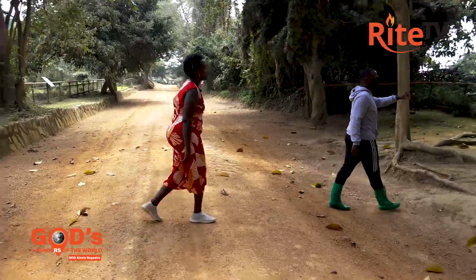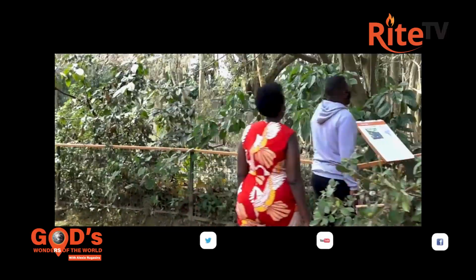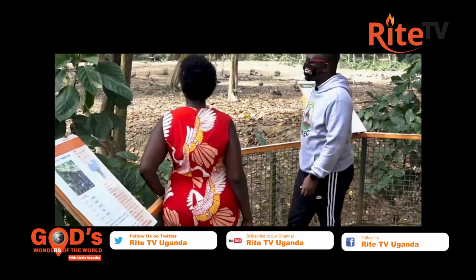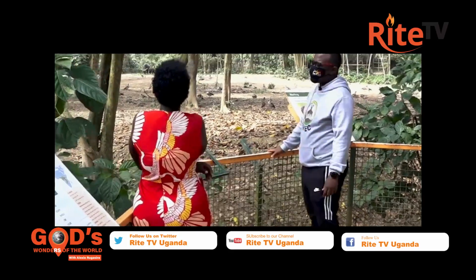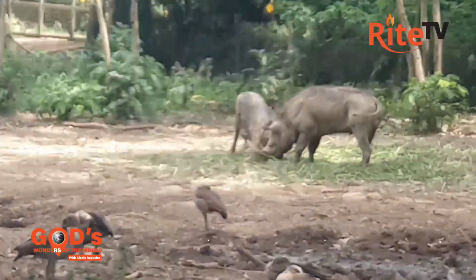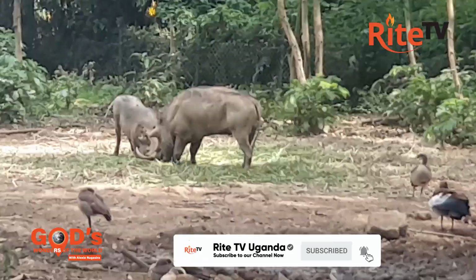Then here we have the buffaloes. Buffaloes are a member of the Big Five. Very tough animals, very dangerous animals. A buffalo can kill a lion, a buffalo can kill any animal with its horn. We call them Mbogo in Uganda. We also call them Mbogo. Lovely. They're also grazers, like cows. Absolutely, like cows, but shorter.